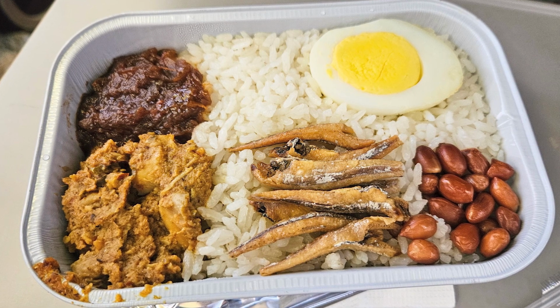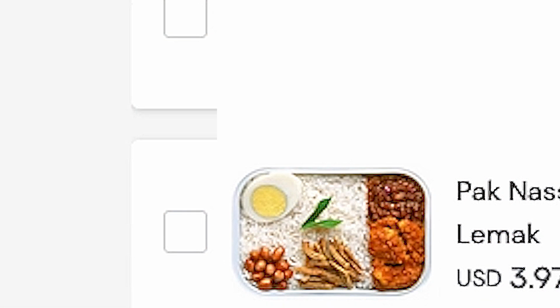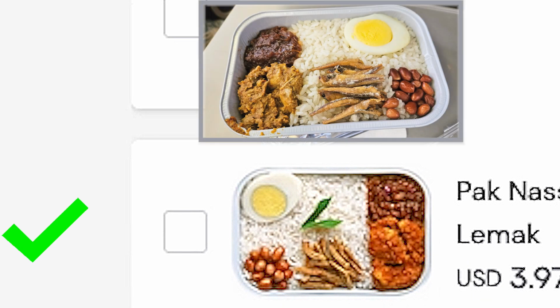The question is, does this meal really look the same as it did when I booked my flight? Let's take a look. Here's how the meal looked when I pre-ordered it, and here's how the meal looked on my flight. Let's ask the judges, and they say, it's a match. Nice going, AirAsia.